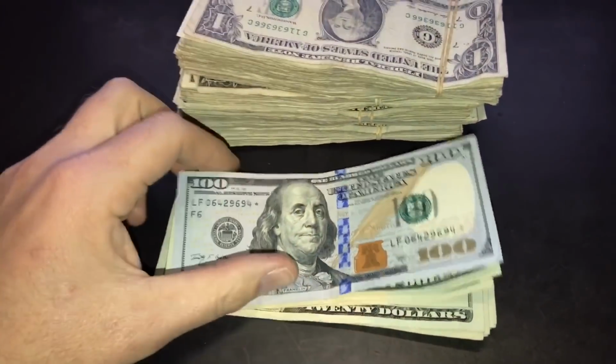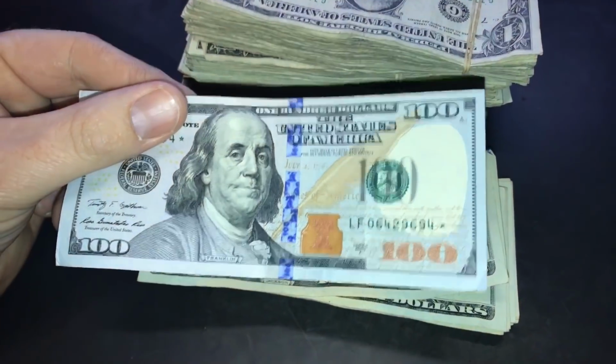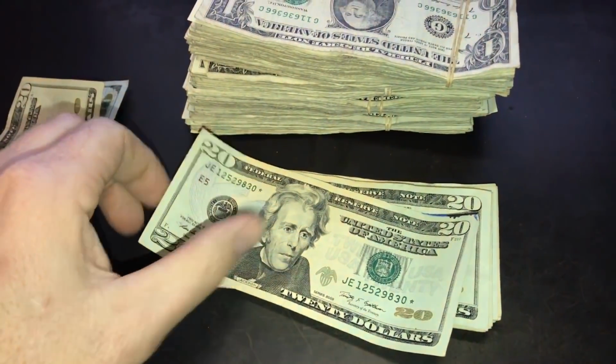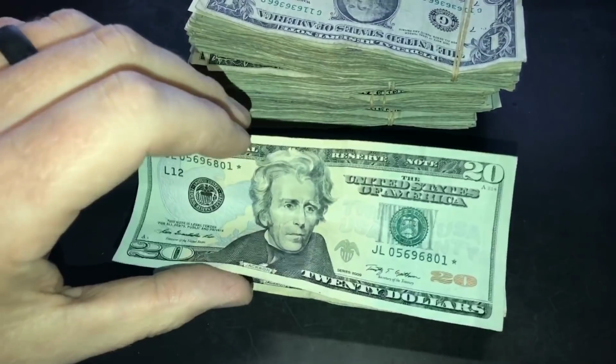Stopped by my local bank, talked to the bank girls. They were saving some star notes for me. So they got me a $100 star note here. We're going to look these up here at the end of the video. A $20 star note. Another $20 star note. Like I said, we'll look these up for rarity.